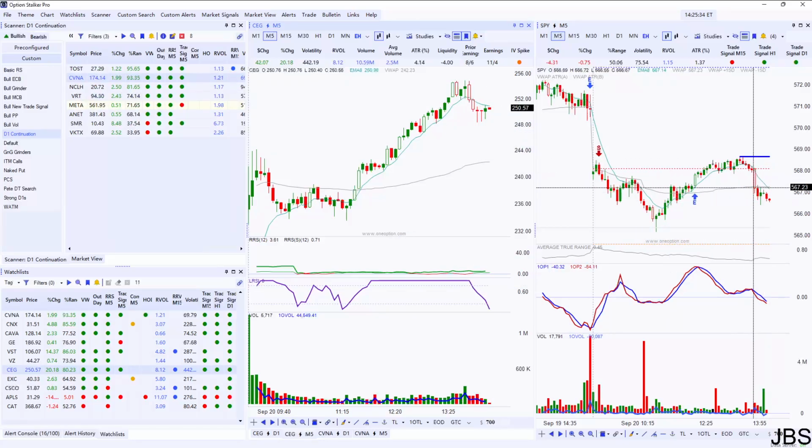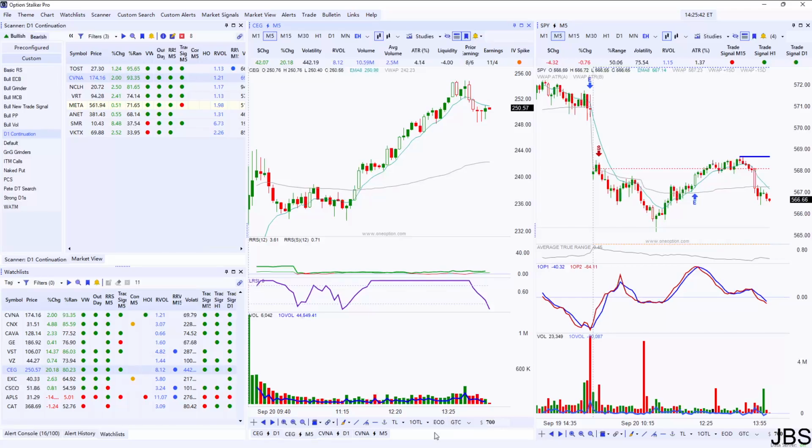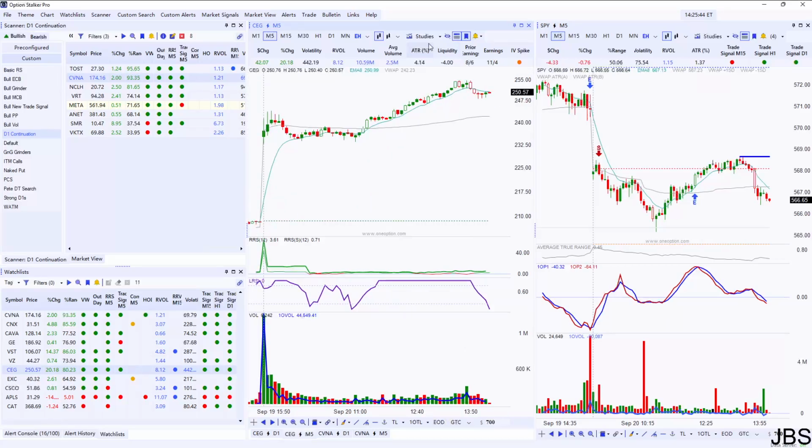We got the pullback in the market here. Also potentially find some strong stocks. CEG is holding up pretty well. Probably set an LRSI alert. Keep an eye on CEG.